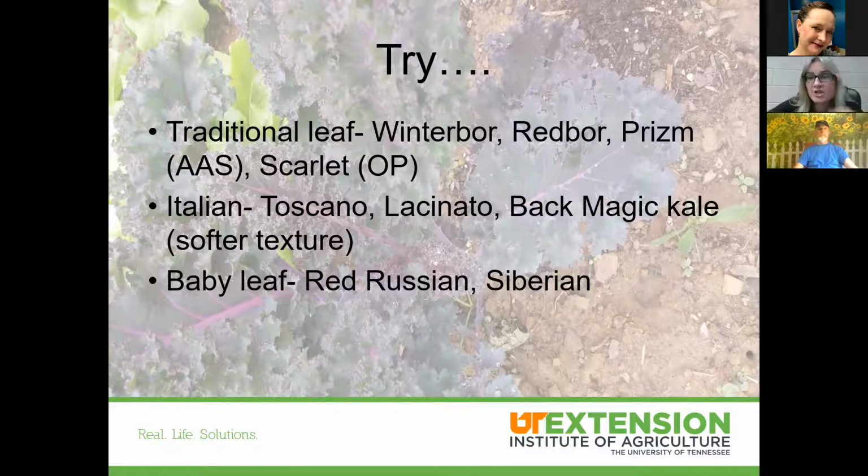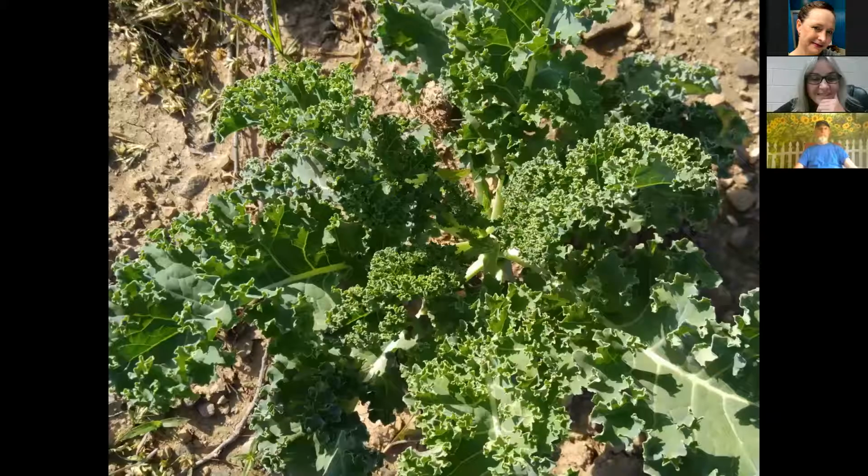Prism is a shorter stature green. I've got a picture of it here in the next slide. Some of my favorites are the Italian Toscano. And I think they have a little bit more tender leaf, a little bit less distinct midrib. So chewing on the veins of your kale is a little bit easier.